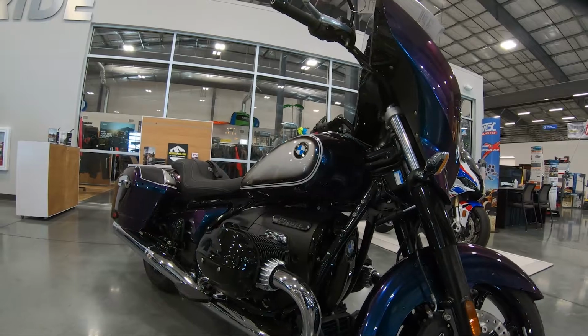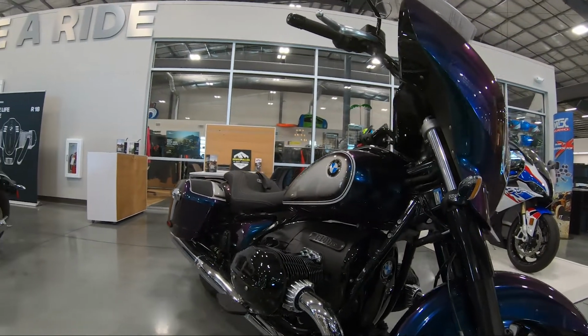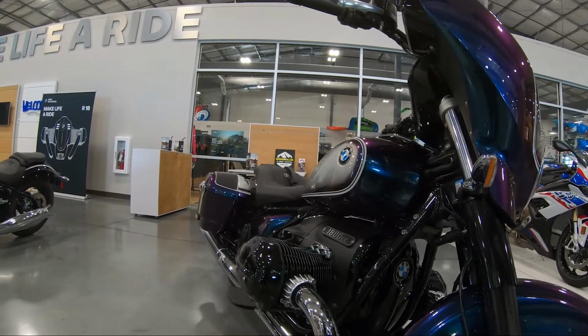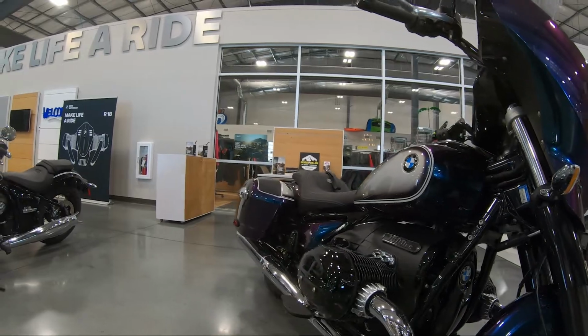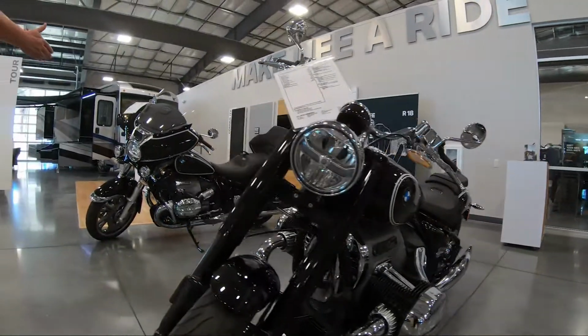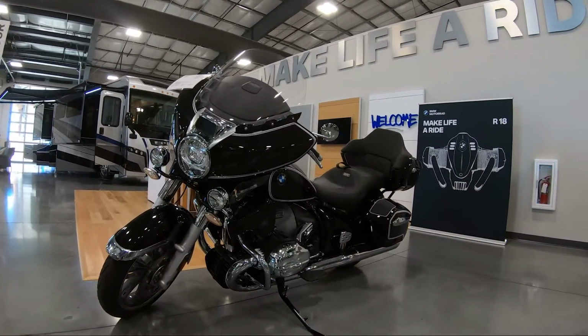Oh no, it looks pretty good. It looks pretty good. But the paint job just depends on what angle you look at it, whether it's purple or it's blue or it's even black in some cases. Yeah, it's just going to appeal to a lot of different people, like blue, green, purple, or this classic black storm, which is what you have on this with the BMW pinstriping and the chrome accents.